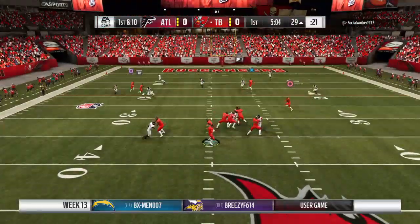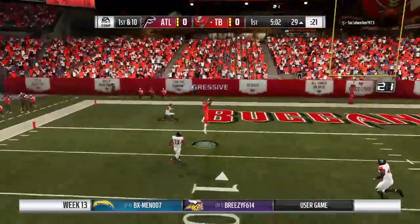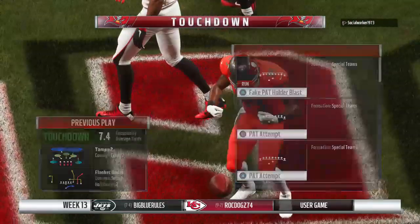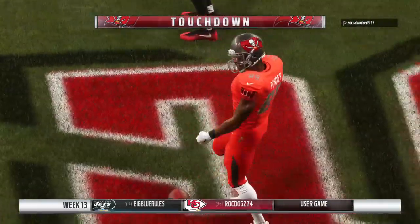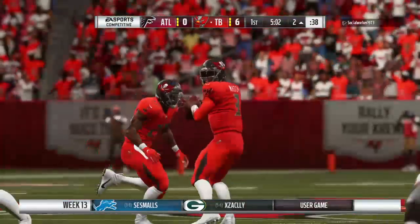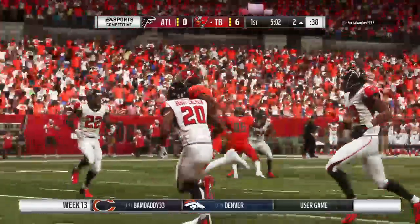Winston now to throw on 1st down. Letting one go deep. And this is caught. And he's into the end zone. Touchdown, Buccaneers. As his guys are in for 6. And the Bucs take the ball down the field and score on their opening drive.